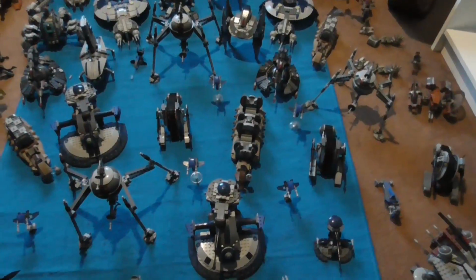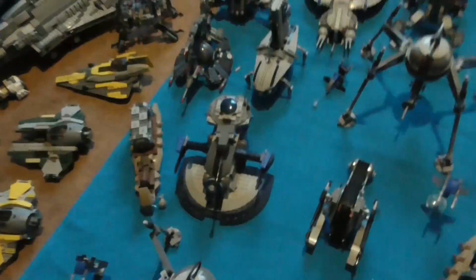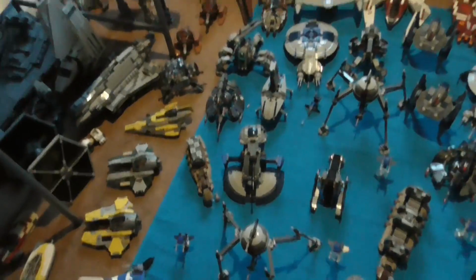So moving on to the Separatists, of course, just like the Republic, at the front I've got a lot of the ground vehicles, including an AAT and another AAT there. I've got 2 of them, one of which I did deliberately buy on Bricklink for mocks and things like that, for future runs, same as the ATTs, very helpful for future stuff.